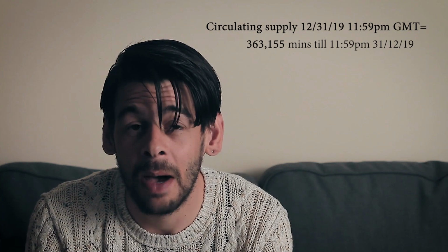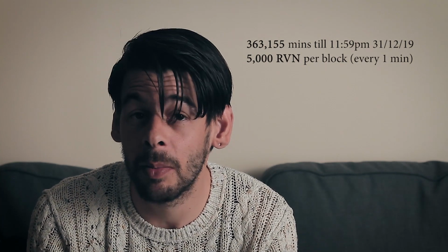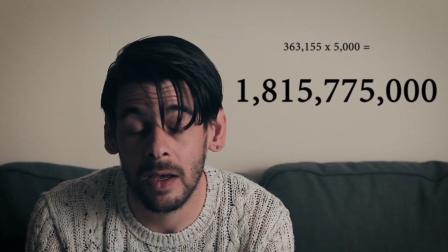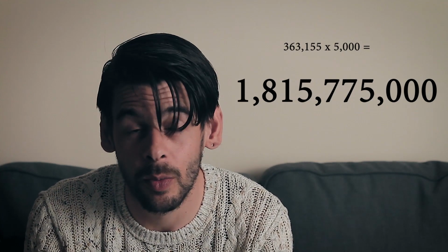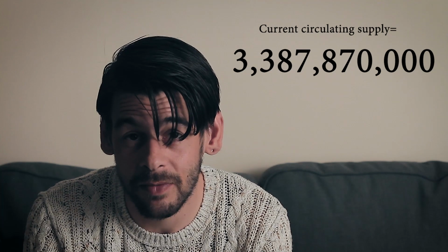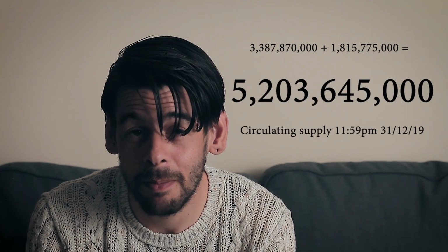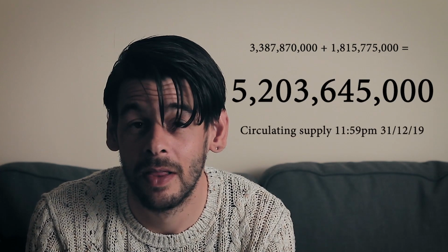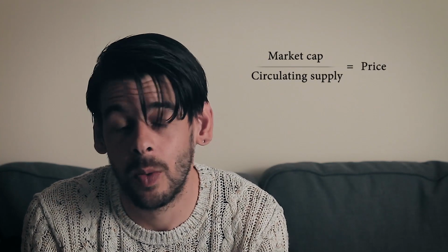Now if we take that number and multiply it by 5,000, which is the issuance of Ravencoin per block every minute, we end up with 1,815,775,000 tokens that will be created between now and then. If we add this to the current circulating supply of 3,387,870,000, we end up with a total circulating supply of 5,203,645,000.